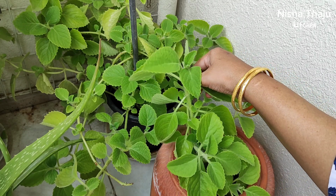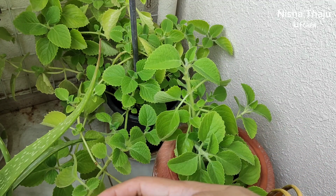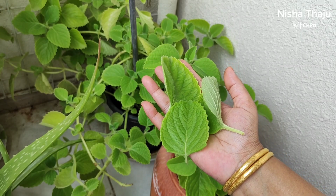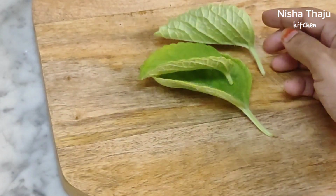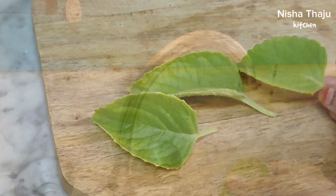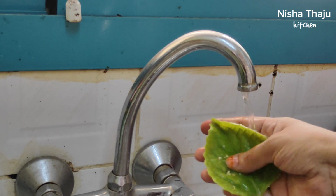I highly recommend growing plants at home, especially the ones that are beneficial for our health, skin, and hair. This plant can easily be propagated. Just place a stem in the soil and it'll start to grow. It grows in daylight and even in partial light, so it's best to grow in a balcony. These leaves are highly aromatic. You'll feel the fragrance of oregano. You may simply wash and eat the leaves. However, sometimes kids refuse to have fresh leaves. That's why I prepare a drink, that's kada.